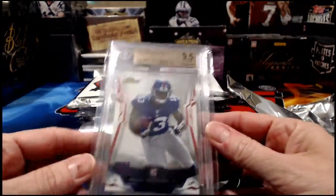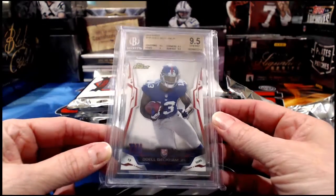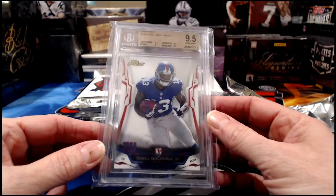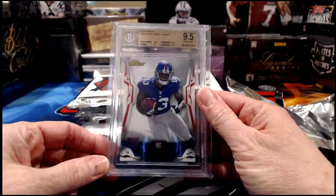So there you go. All right, so first out here, this is Odell Beckham Jr.'s rookie card, graded out of Topps Chrome, or Topps Finest, sorry. And it is graded 9.5. So a little Odell Beckham Jr. rookie card with a 9.5 grade for the Giants gets things started.